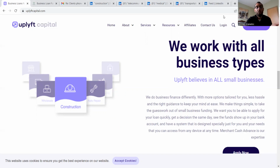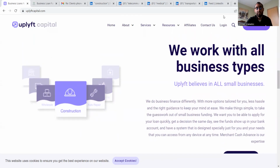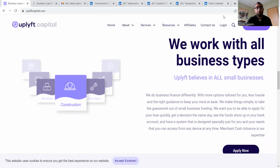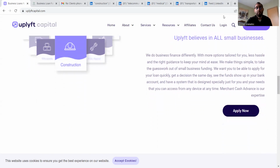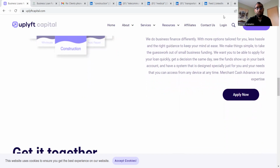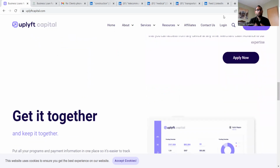So Uplyft Capital, they are legitimate if I haven't even answered that yet, and they work with a variety of business types. You can see on the screen there, construction, auto repair, wholesale, and it goes deeper levels than that. They say we do business financing differently with more options tailored for you and having the right guidance to keep your mind at ease and quick decisions, focused on more unsecured financing, not backed up by collateral, unless it were an SBA type of setup where collateral is then asked.